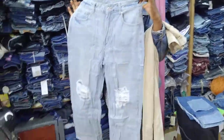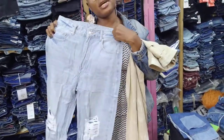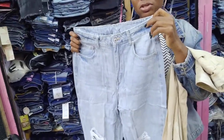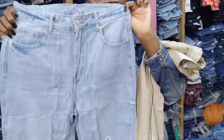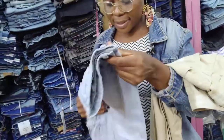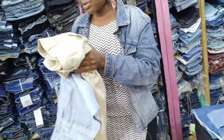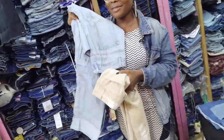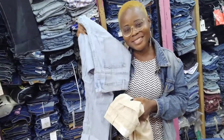Look at her changing. So for those of you that like change, what of Zara? Do you have Zara jeans? Not here now. Okay, it's not here, but you normally stock Zara jeans. And this one is 6,000. Nice. Guys, this one is 6,000. I think I love this chain. I like the quality. Guys, it's not because I'm familiar, but the quality of the chain is different.